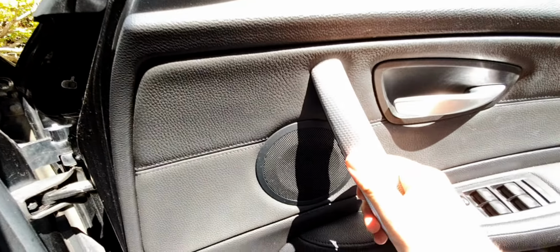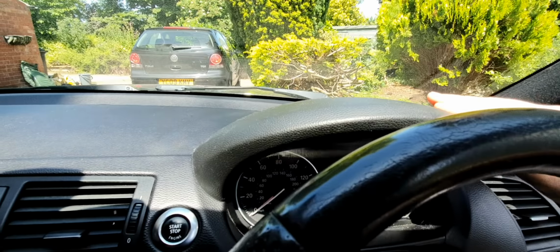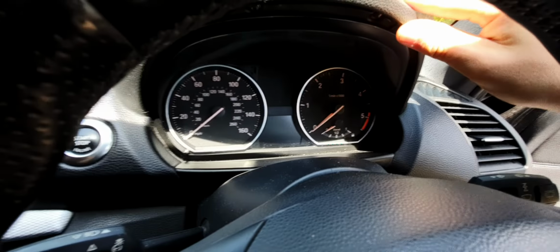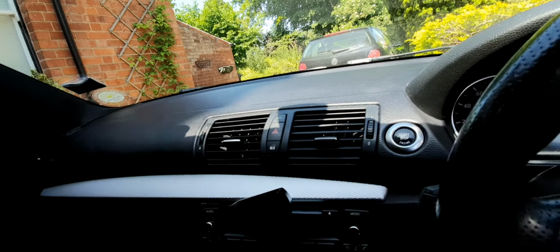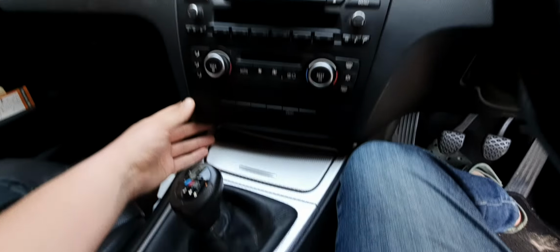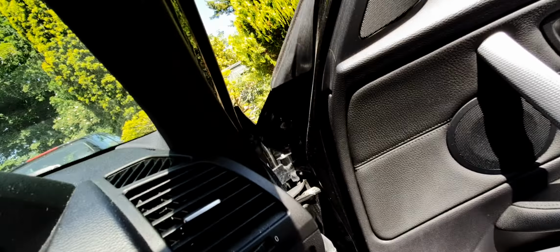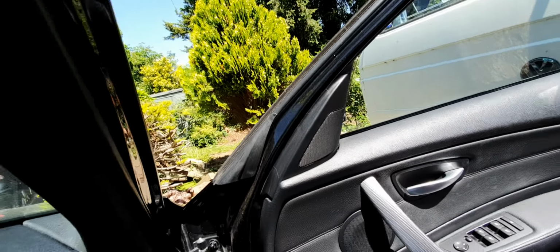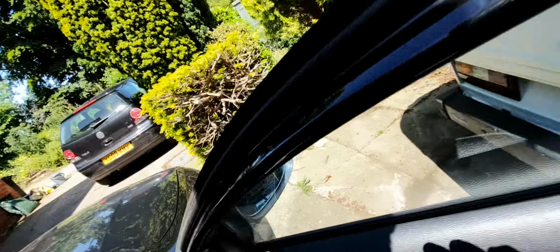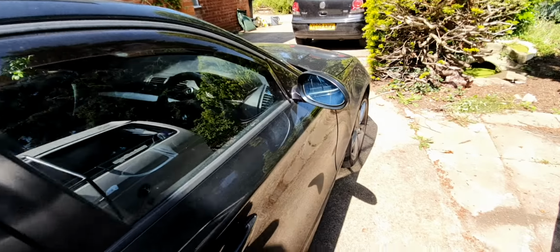Even the door handles, dashboard, this thing all moves completely as one unit. So yeah, it's a bit of a frustrating thing. Especially even just your leg pushing against here, all creaks and moves. So if you're looking at one of these, it's one thing to bear in mind. Obviously the newer uprated F series would have addressed this issue, but that's the first issue I have with the car.